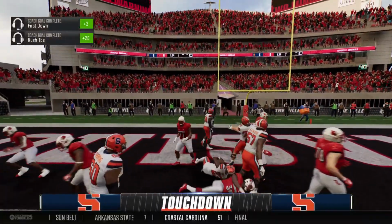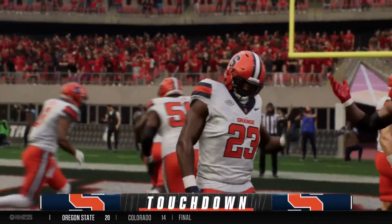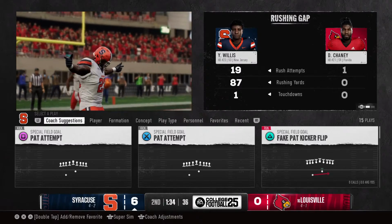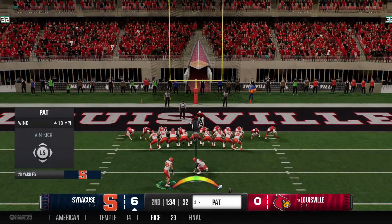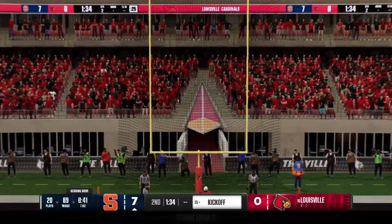And he takes it in for the score. Touchdown, Syracuse. And that is exactly what you want from your offense. Man, late in the half, you want to execute and then punch it in physically on the ground, take the lead going into the half, take all the momentum. Nice execution in the drive by that offense.